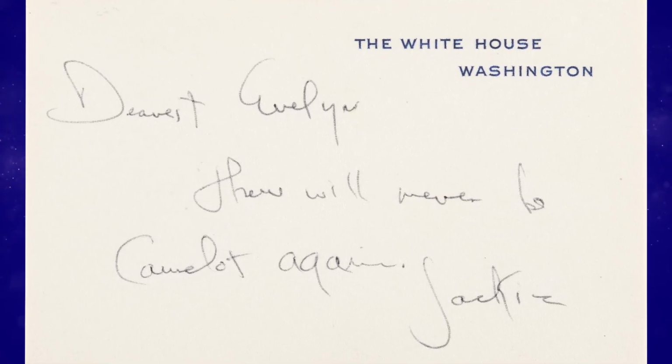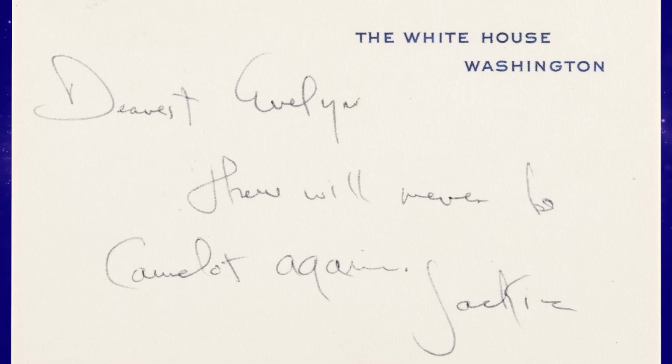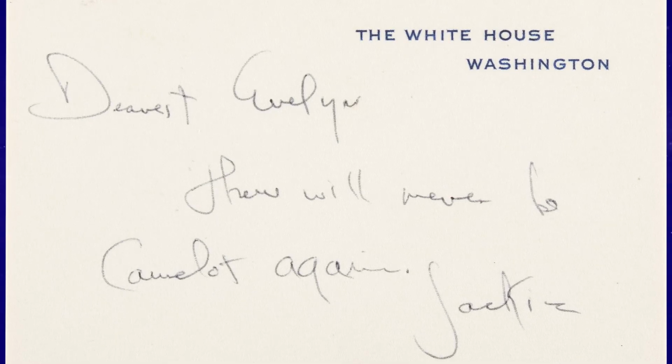And of course, Camelot referring to the play, and it is said that the president and his wife would listen to the record where they would talk about Camelot, Camelot, and here is a reference written by the former First Lady referring to Camelot. Probably one of the coolest pieces I've ever encountered, and I'm sure you feel the same way.